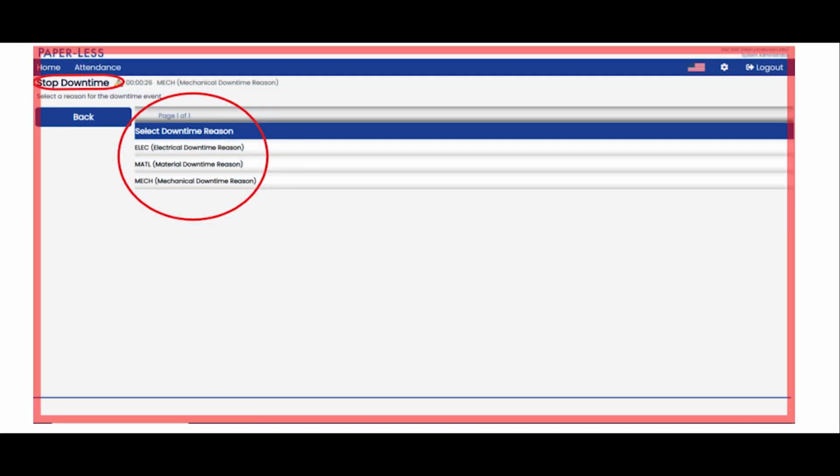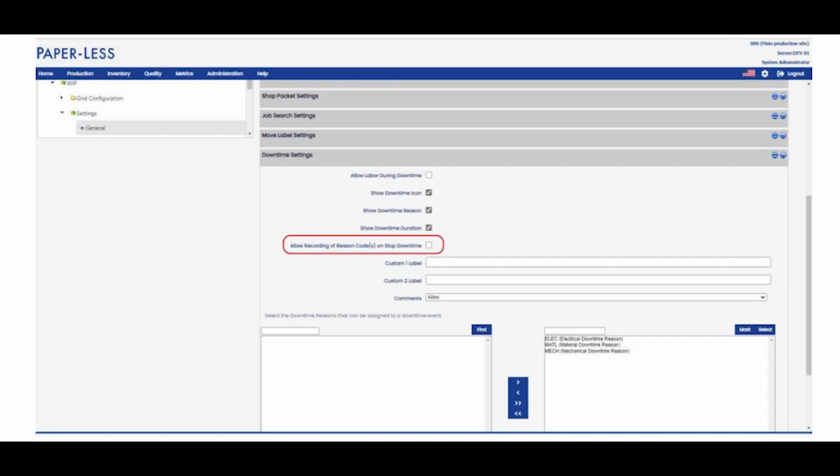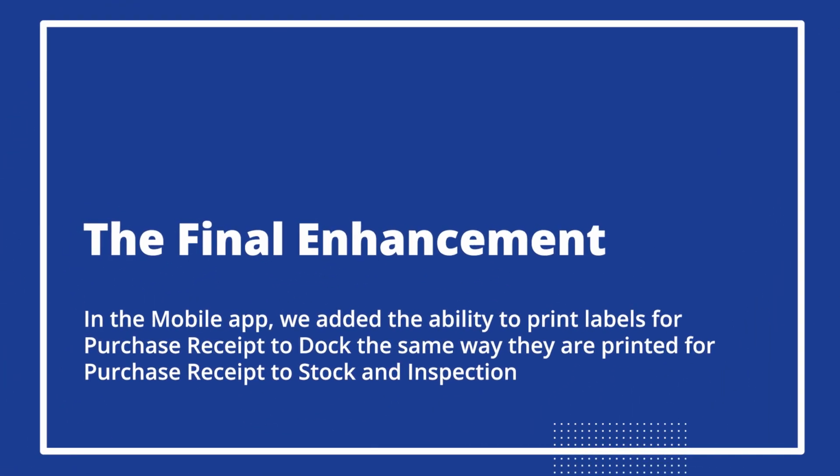The downtime function within the touchscreen was also enhanced. So before, you only had the ability to select the reason code for the downtime when you do a start downtime, but now you're able to change or select the downtime reason code when performing a stop downtime as well. And then having the reason codes being able to be changed or added at the stop downtime is configurable by Work Center.